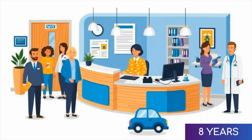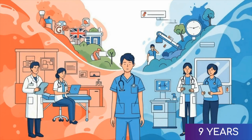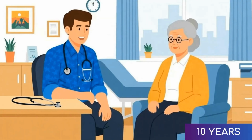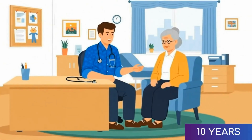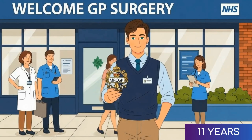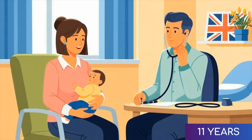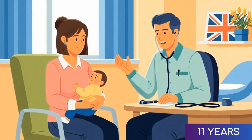This typically takes 3 years after the foundation program. GP trainees, or GP registrars, spend time in approved GP practices and some hospital posts too. They learn to manage a huge variety of common health problems in patients of all ages, from babies to the elderly. After 3 years of GP specialty training and passing final exams, you become a qualified general practitioner. So for a GP, that's 5 to 6 years of med school, 2 foundation years, and 3 years GP training, around 10 to 11 years total.